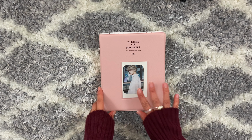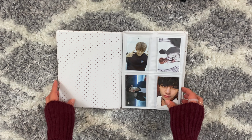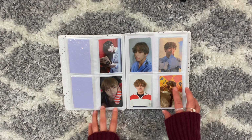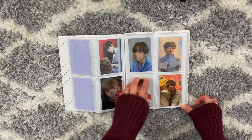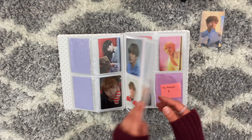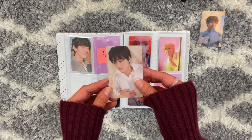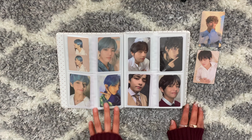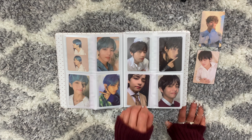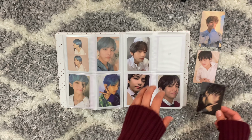All right, so we're going to start with my little mini binder here. And I'm just gonna go through and try to pick my favorite cards from here, and we'll slowly narrow it down. This one is definitely a favorite. Ooh, this one for sure. Sleepy Tae, so precious. I do love a blue hair Tae moment, but I'm gonna try to not pick too many cards. I'm gonna go with this one, of course, because stunning.